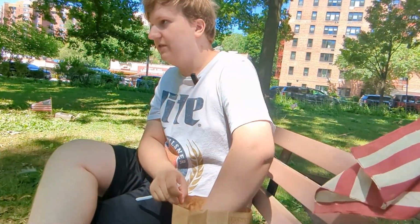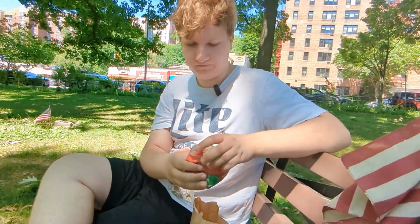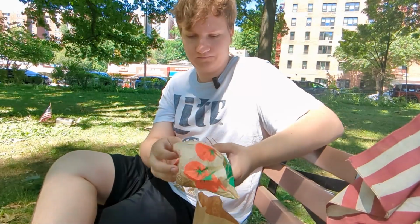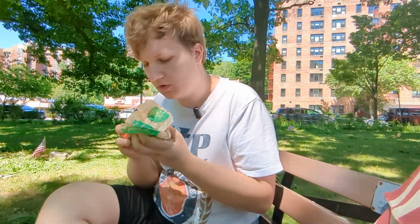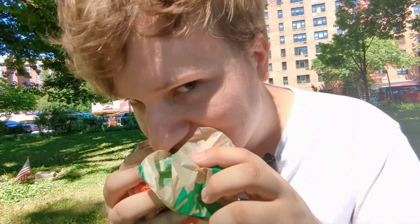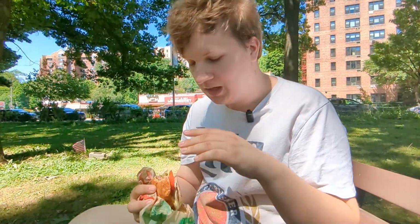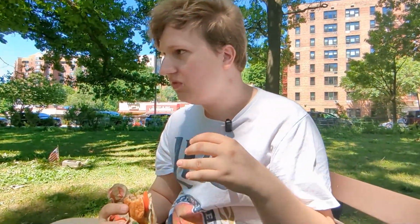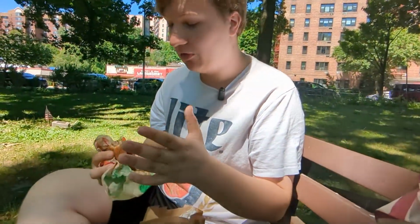So let's get started with our main entree, the Whopper Jr. Let's get a good look at that. I think that's the best shot we're gonna get of it. That tomato is very juicy. That is actually, I will give them that. The veggies on this burger are not that bad. They're actually pretty fresh, pretty good, pretty decent. I will give them that.